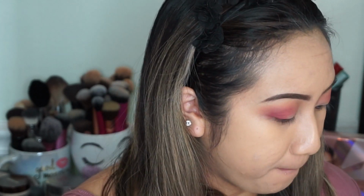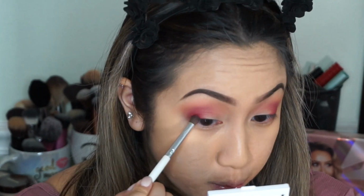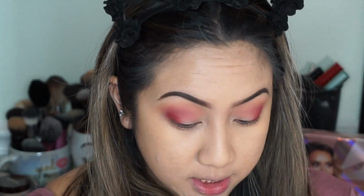Now I think what I'm going to do is I'm going to get an even more defined blending brush. I really like this brush from e.l.f. as well. It's called the Eye Crease Brush. This was $1. Add a little bit of that red color, which is this one right here. I'm going to add some of this on the outer corner as well. Just dabble into this. I'm excited because I haven't really dabbled with these colors.